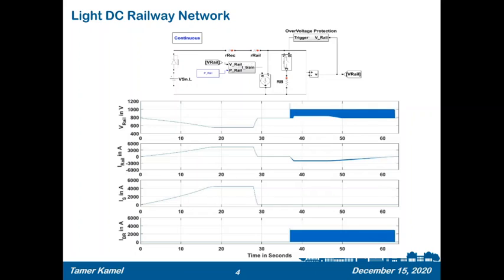The waveforms of the rail voltage Vrail, rail current Irail, supply rail current Is, and the braking resistance current IRP are shown at the bottom of the slide, where a shock voltage is shown in the rail voltage waveform during the braking period of the train, when the rail current is negative.